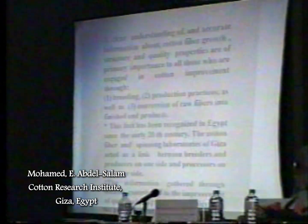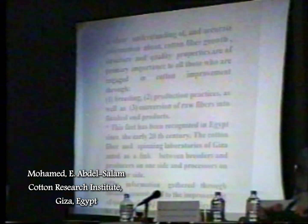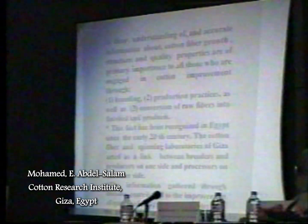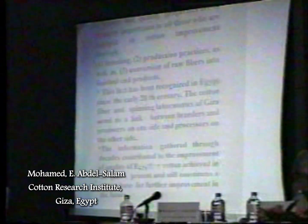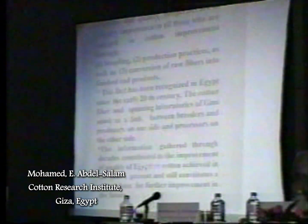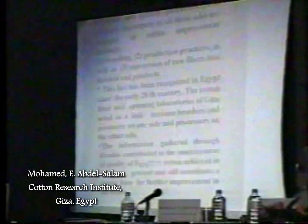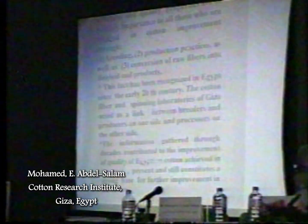The cotton fiber and spinning laboratories of Giza acted as a link between breeders and producers on one hand, and processors on the other side. The information gathered through decades contributed to the improvement of quality of Egyptian cotton achieved in the past, present, and still constitutes a strong base for further improvement in the future.